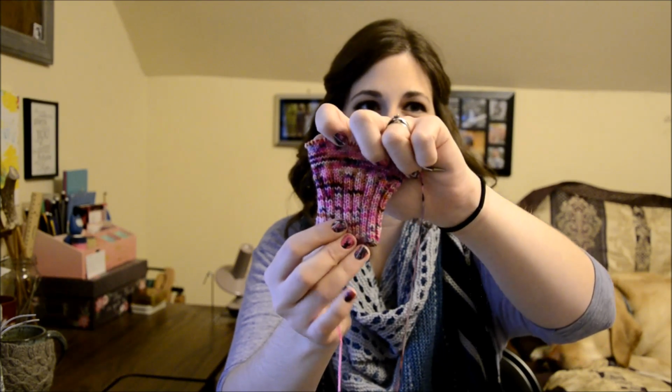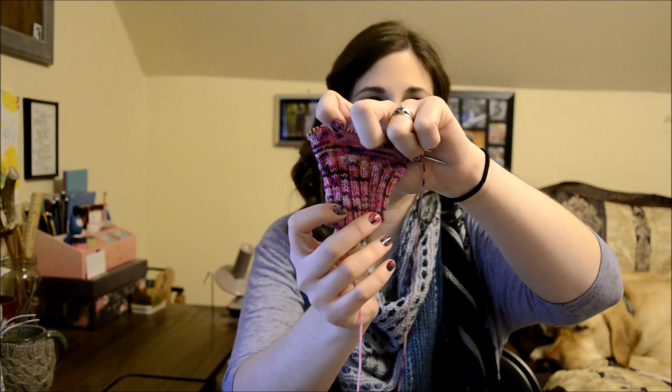So yes, very, very happy with this, and I will show you what I got done on the, oop, where did I put my bag? There it is. I'll show you what I got done on the rest of it. So I cast on immediately, because I can't get second sock syndrome with this. This is for somebody else, so I have to get this done. So this is the next little bit. And yeah, I'm just really excited. Just cast this on the other morning.